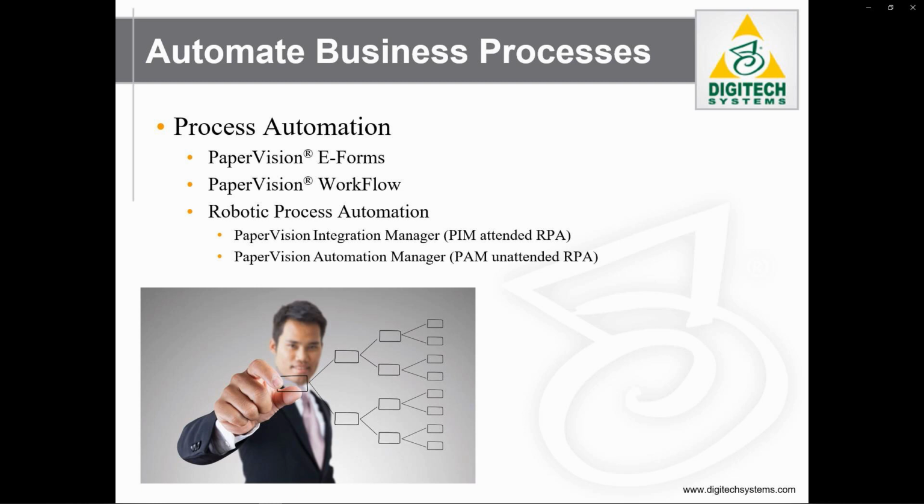We will not be covering our process automation products today, but we wanted you to know they are available in our product suite since workflow and robotic process automation are currently very hot topics.